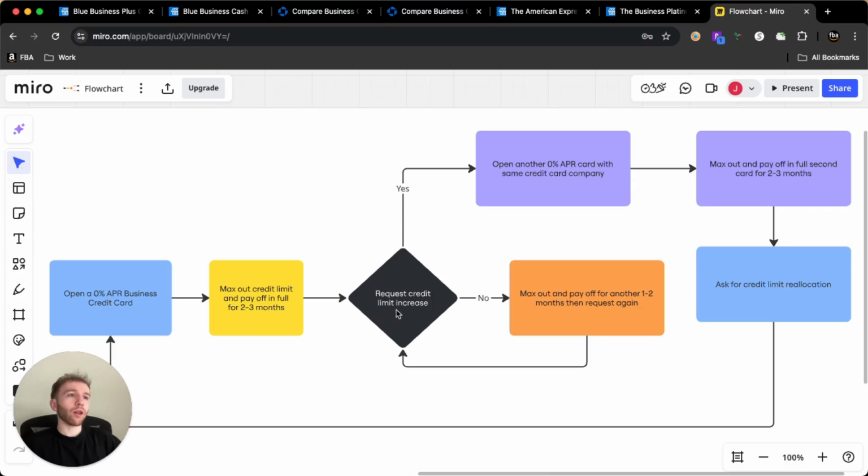You can either call them or you can find a spot on your account login on your web browser and request a credit limit increase. If you get told no, you're just going to want to do it again for another 1 to 2 months. That's when you can go lower on that, because if you've already waited 2 to 3 months, adding 1 more month is usually sufficient. If you get your credit limit increased, then you're going to want to open up another one.